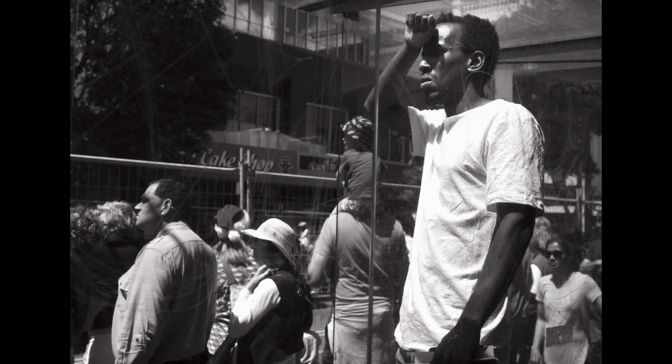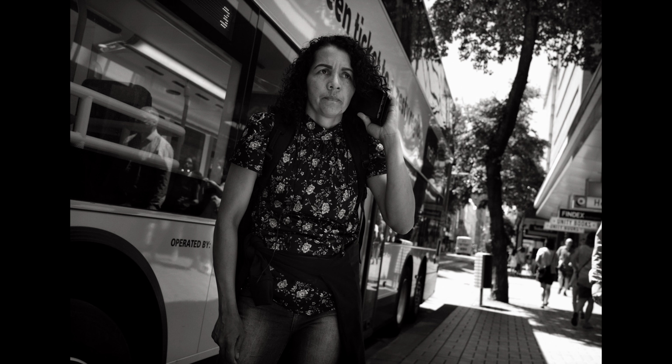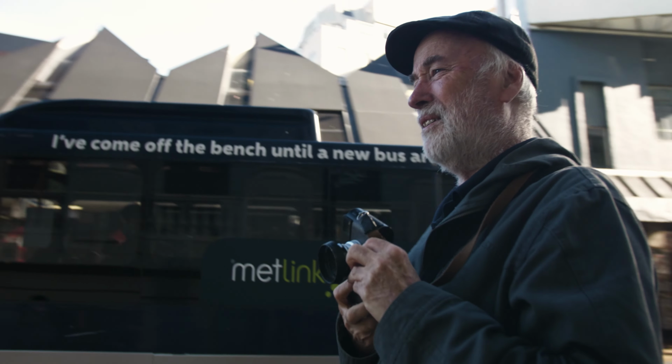And you can actually stand behind the seats where people are waiting for buses. So you've got three-dimensional. You've got people walking past in both directions. You've got people on the seats. You've often got children mucking around. And then you've got buses stopping and people coming and going. And then you've got buildings in the background.